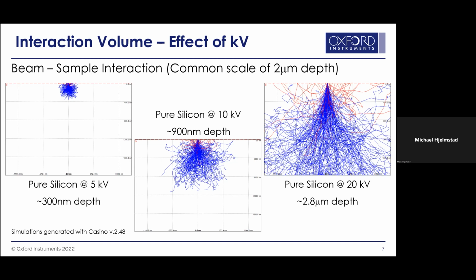There's this trade-off, because if you look at it from a pure scientific standpoint, you go, well, why wouldn't I do all my EDS work at 5 kV? Because my interaction volume is minimized. I get a better resolution if I want to map it. And the truth is, you don't have enough X-ray lines to play with most of the time.